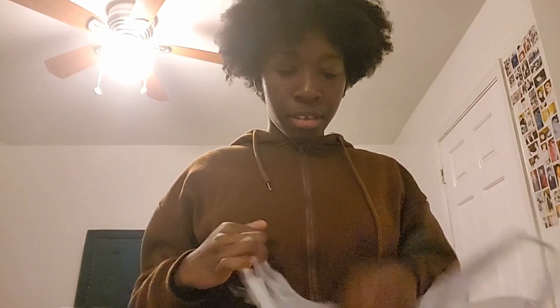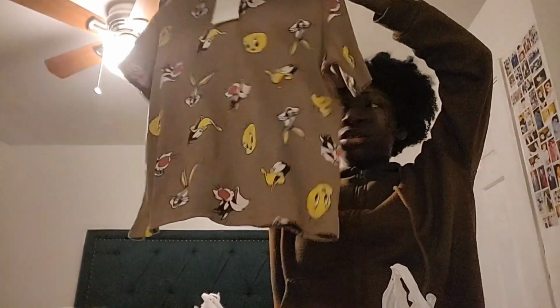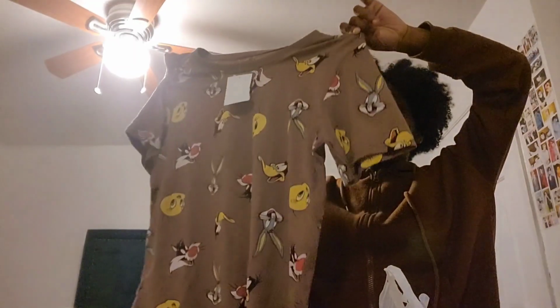Next we went to Burlington. I didn't get much stuff from Burlington. First I saw this shirt. It's $8.99. And this is like a Looney Tunes shirt. I could wear this in the house or outside. I mean, at school. I could wear this at school. It's a brown Looney Tunes shirt.